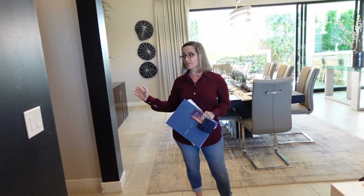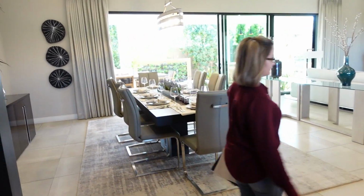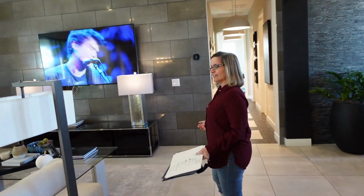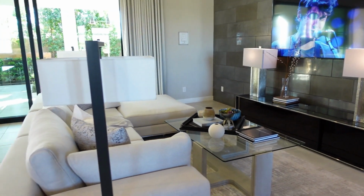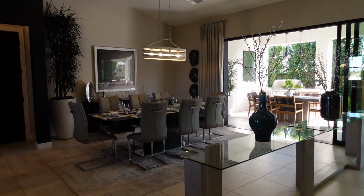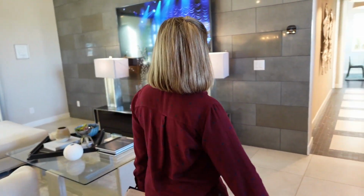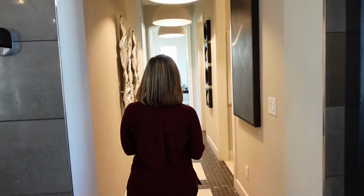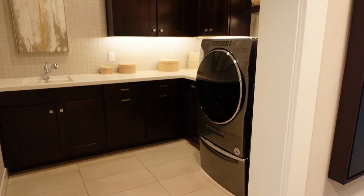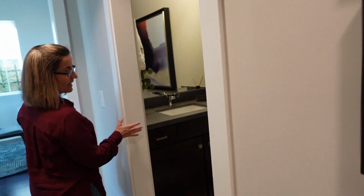Only thing on this end of the house is the garage, with the exception of one thing, which we'll come back to. Let's go take a look at the other bedroom. Very nice gathering space, by the way. Again, you have the dining area flowing into the gathering space, so everyone can be part of the action. Laundry room, no wasted space in there, but still very nicely sized. There's your half baths.